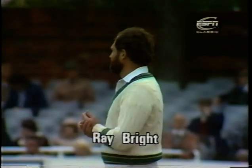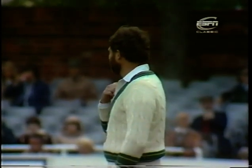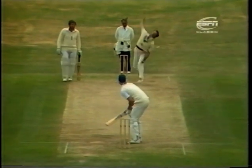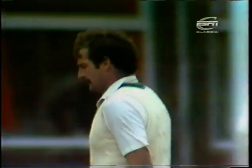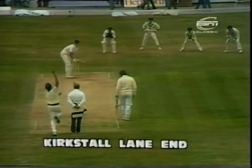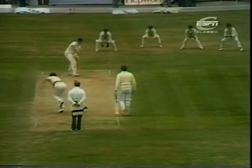Ray Bright fielding that one and still wondering if he's ever going to get a bowl in this match on a pitch which is probably almost certain, I would think, to help him. I think Lilly knew it was fairly optimistic. Not a bad shout at all.